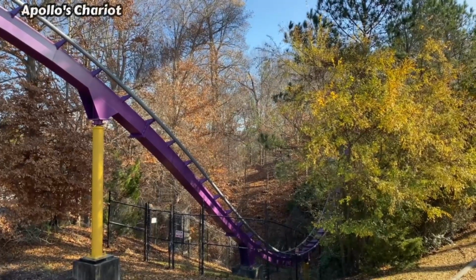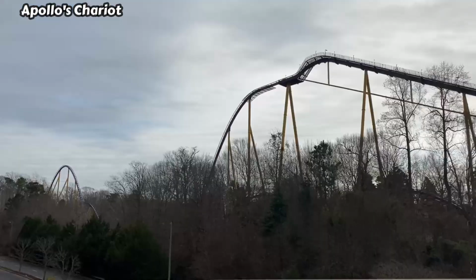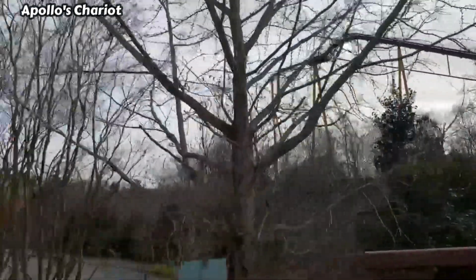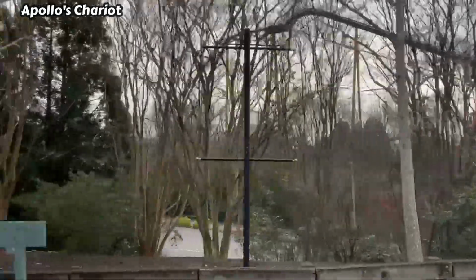Apollo's Chariot was the original B&M Hyper, being built in 1999. Most people would say the drop is the best moment on this ride, due to the speed you get off the pre-drop, but I don't think the airtime is nearly as strong as Raging Bull at Six Flags Great America, which has the same pre-drop.